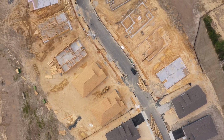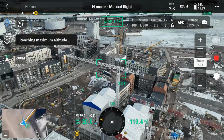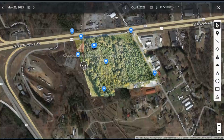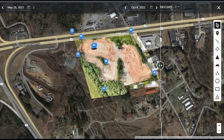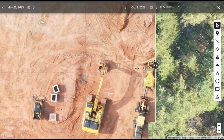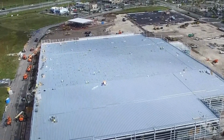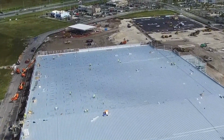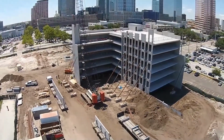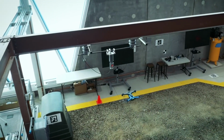Drones significantly reduce the time needed for surveys and inspections, while also enhancing safety by allowing workers to inspect hard-to-reach areas remotely. The data collected by drones can be used to create detailed 3D models of the site, which are invaluable for planning and decision-making. In addition, drones are increasingly being equipped with thermal imaging and other sensors, providing insights into the structural integrity of buildings and identifying potential issues that might not be visible to the naked eye.